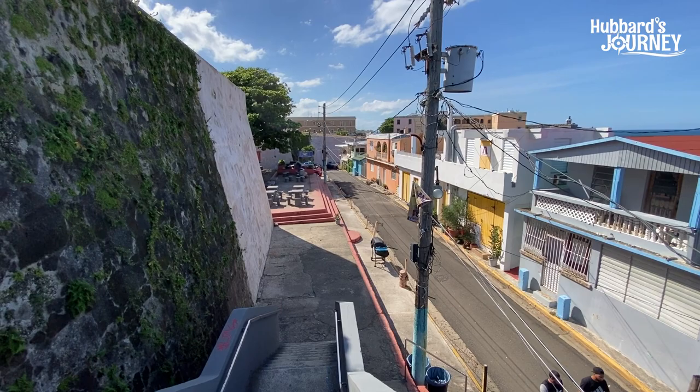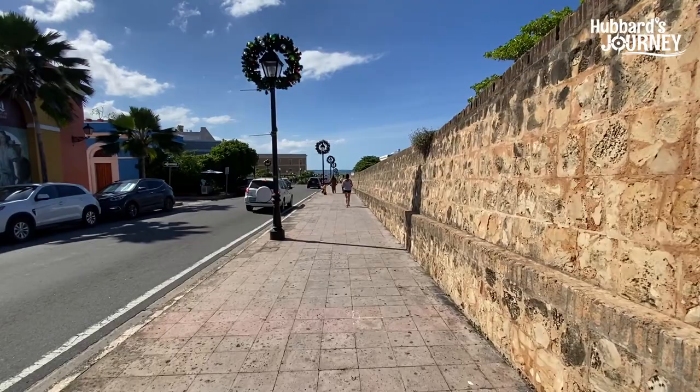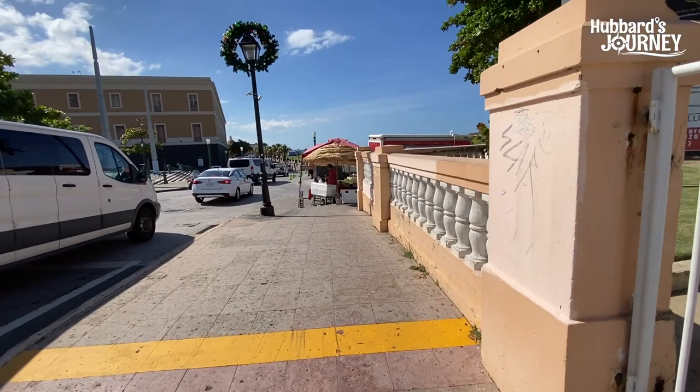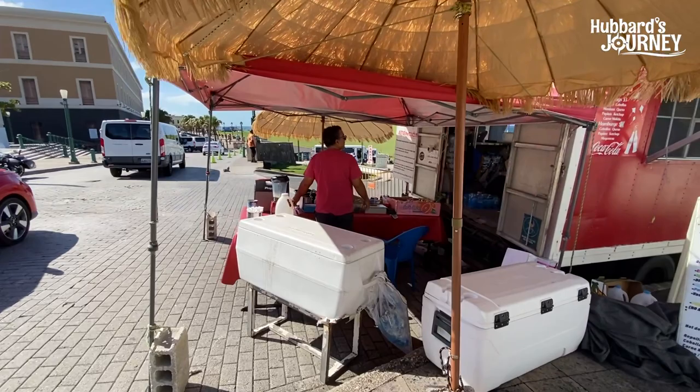San Juan Museum, right after the fort area. So we're gonna keep heading down this way. See where it takes us. So we're heading over to a park here. What do we got here? Looks like we got a vendor selling something.